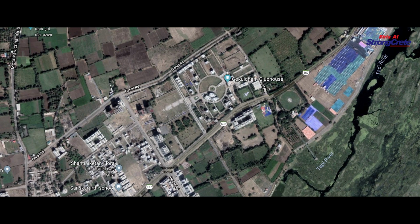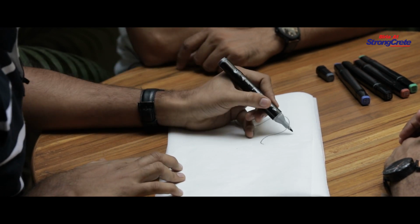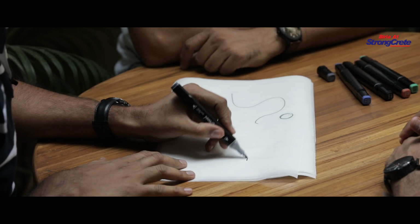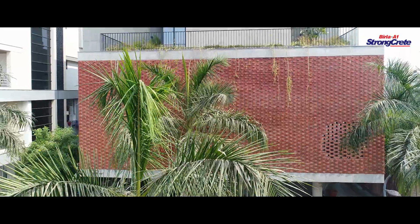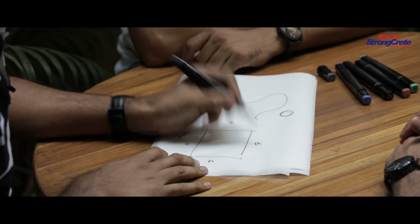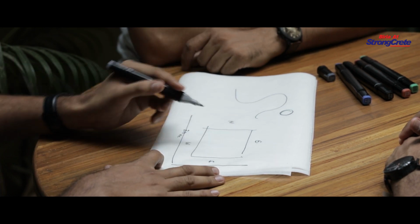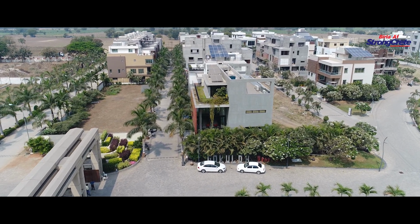So the site was given to us, which is across the river Tapi, in the north-east side of Surat. It's a 300 square meter plot, facing west. So there is an approach road here, and we are approaching from this side, and what you see is the site facing towards the southwest.